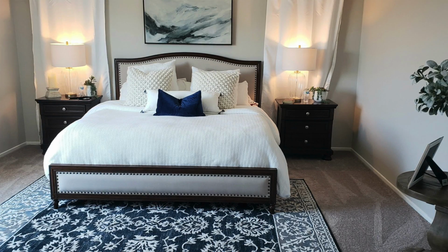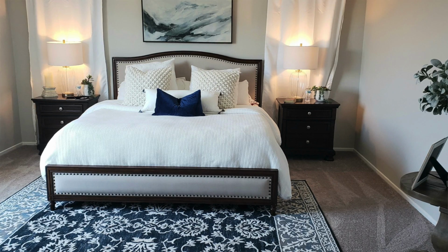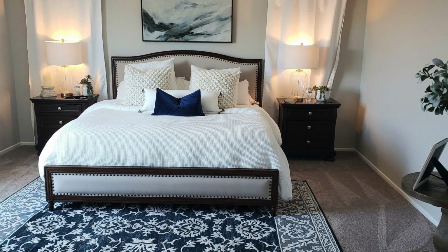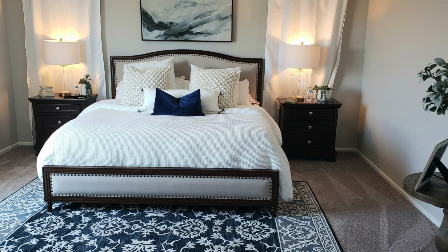But I will say that all of this stuff, aside from the carpet, the throw rug, were all things that I brought from the apartment before we bought the house. So the painting wasn't above our bed there, or was it? I can't even remember now. But either way, everything was brought from there and put up.